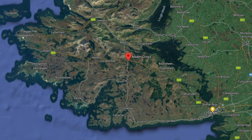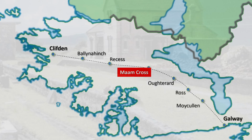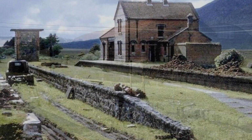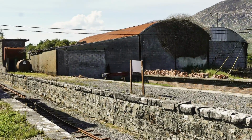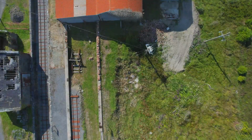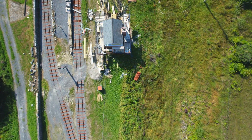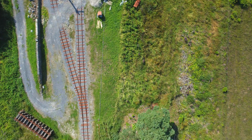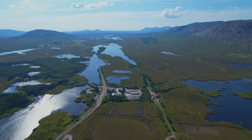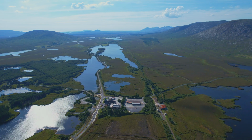Maam Cross Station was one of the stopping points from the old Galway to Clifton railway line that closed in 1935. The station was repurposed over the years for non-railway related activity and ultimately fell into decay. In recent years, a team of volunteer railway enthusiasts have started restoring the station at Maam Cross and also intend to restore a section of the old railway line in order to create a working railway experience as part of a historical visitor attraction here in the heart of Connemara.